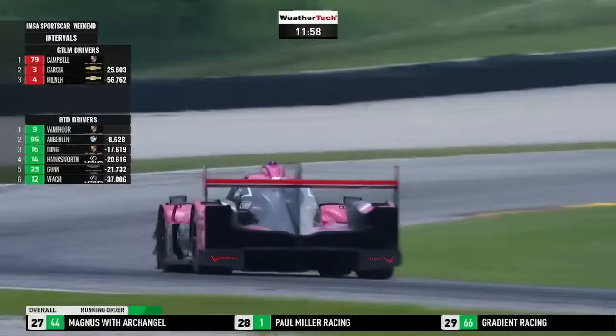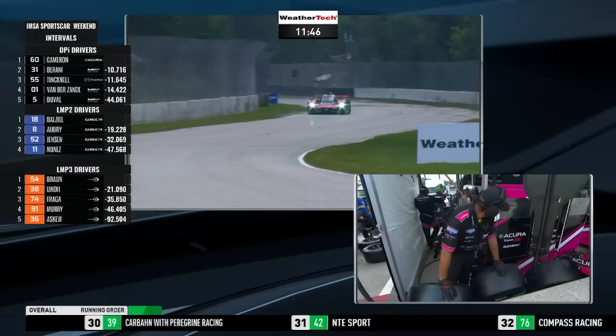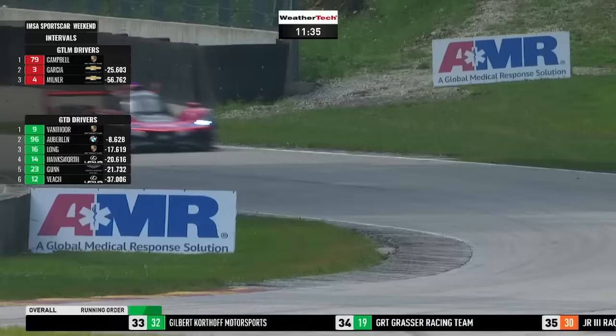In P3, Colin Brown for Core Autosport is in the lead in 11th position. Rasmus Lind behind the winner, Performance Tech Motorsports number 38 car in second. So it's the white and tangerine 54 from the 38 in second, the red and black car. 15 seconds further back, Felipe Fraga for Riley Motorsports in the 74. That's the very bright chrome blue and flame orange car.